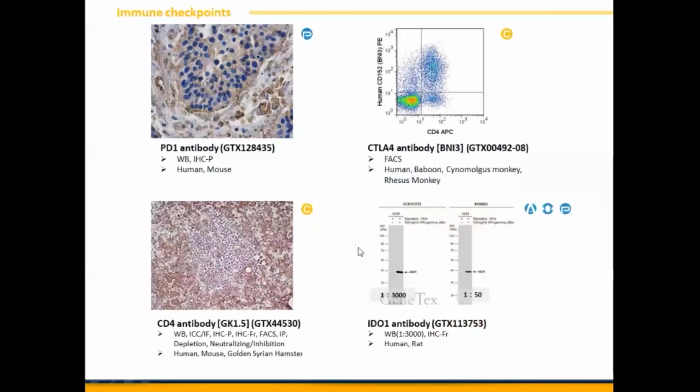GeneTex also offers validated markers for other immune checkpoint proteins, such as PD-1, the receptor of PD-L1. This antibody has been validated on IHC-P and Western blot for human and mouse tissues. The IHC-P here shows a membrane staining pattern of inflammatory cells in human lung cancer.